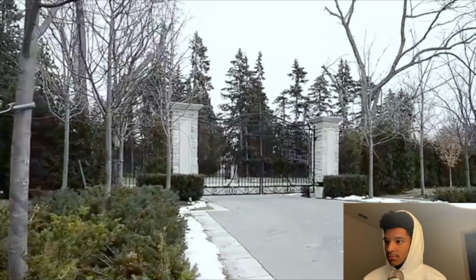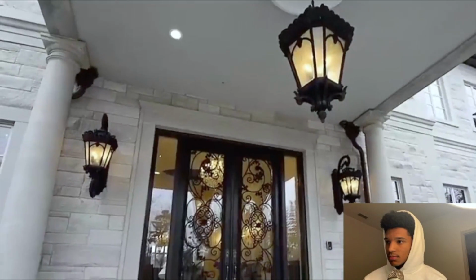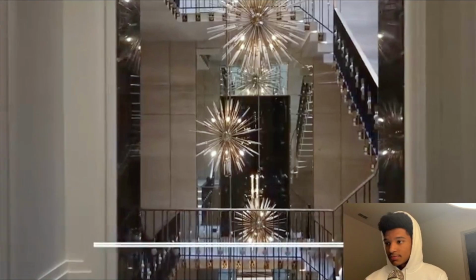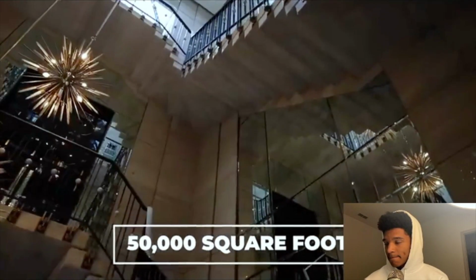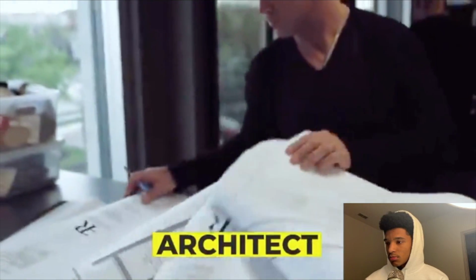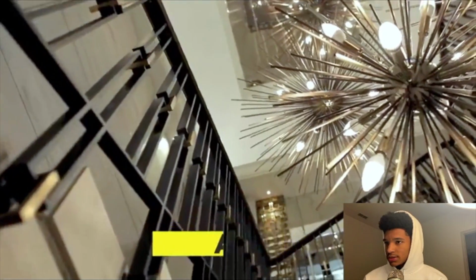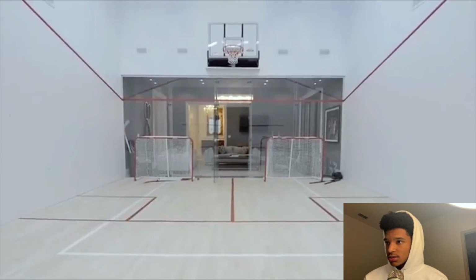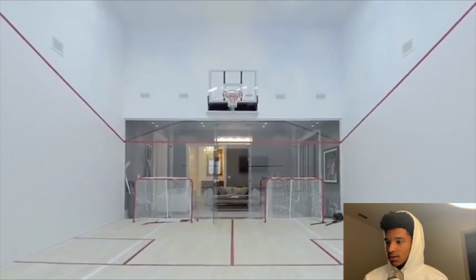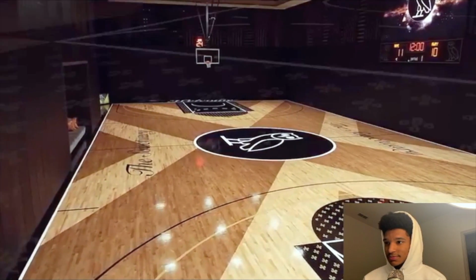Once you get past those fences, Drake's new home welcomes you with lavish materials like limestone, wood, and bronze. But the 50,000 square foot custom mansion isn't meant to just look nice. It's supposed to be practical too. Which is why Drake and architect Ferris Rafali designed it with some of the rapper's favorite hobbies in mind. Sheesh. The home has an NBA regulation-sized indoor basketball court, so that Drake and his friends can get in a quick game of ball before they head to his private recording studio.